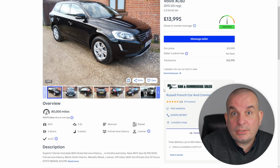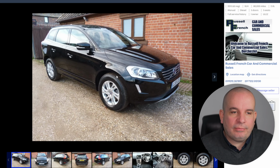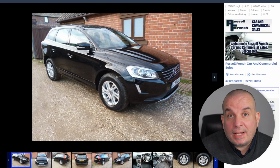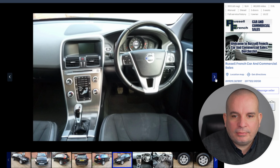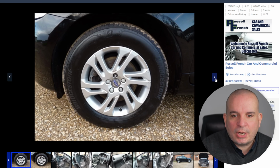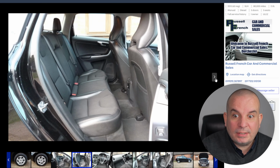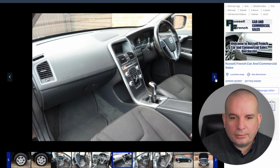Next, a bit newer. This is a 2015 Volvo XC60. Now, the XC60 sits in between the SUV range at Volvo. Not as fun as an XC40, not as spacious as an XC90. It's basically a big estate car on stilts, if you like. It doesn't sit quite as high as some SUVs, and certainly looks a bit more like a jacked up estate car than some. And there is a newer XC60 out, which they improved the styling quite a lot on. But there's nothing wrong with this one.